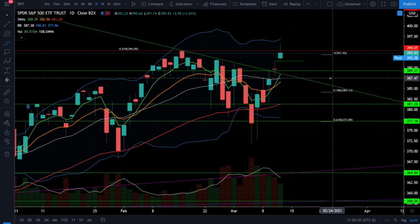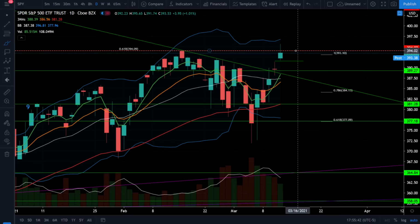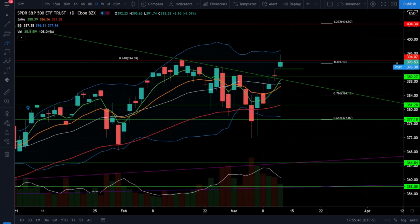So these support levels are extremely critical around 388 and 384 because it means we could retest the critical support level at 381. Now to the upside, if we start blasting through 394 and continue to head higher, that's going to increase the probability that we're going up to our price target at 404. So those are the two scenarios I want you to pay attention to on SPY. And if you're watching these levels I'm giving you very closely, you should be well prepared to trade either market. You just need to wait for the price action to confirm which market you're going to be in.